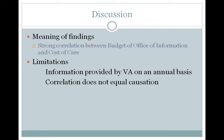Also, the method only provides a correlation between variables and fails to illustrate causation. This concludes my evaluation of the VA healthcare system's return on investment for the VISTA system.